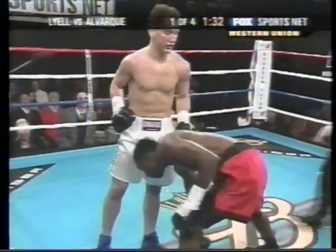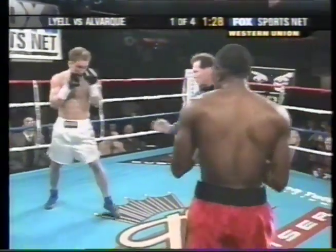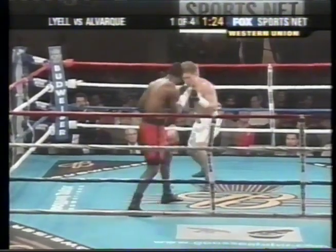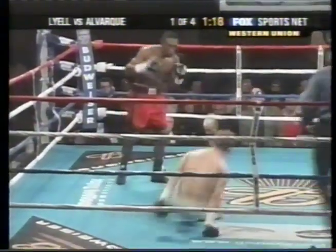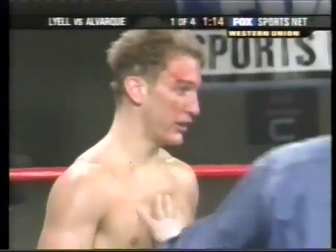Lyell would like to go forward, but Alvarque's not letting him. Looks like they both carry some pop in those fists of theirs. Good jab. Look at these hard shots. Yeah, they're hitting hard in the first round. That was a push. Referee is Pete Podgorski. He waved it off right away.